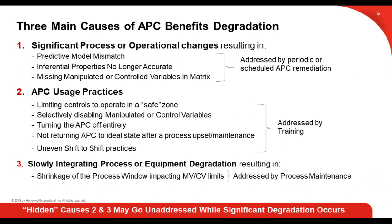The third case with significant process changes is that you may actually have missing manipulated or control variables in the control matrix. And by manipulated, I mean that's what the APC is actually adjusting, and control, self-explanatory, that's what we're trying to control. And if they're not in the matrix, not in the control, we're going to have issues. Either the operator is going to turn the controller off or maybe partially disable it to account for that.